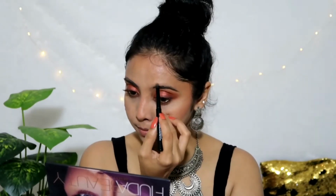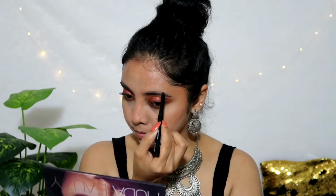And now let's move on to my brows, and for that I'm using my Blue Heaven eyebrow definer. For my mascara, I'm gonna use the Rimmel London Scandaleyes mascara.